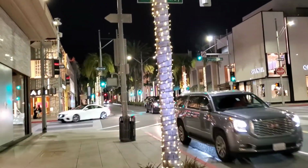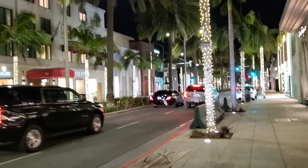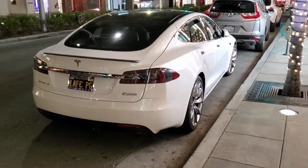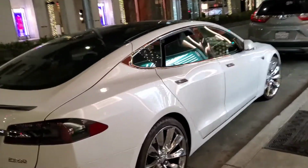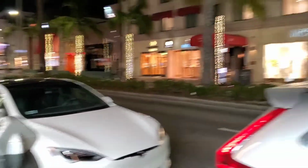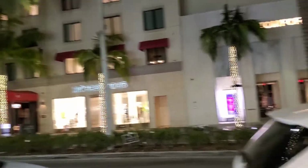So we've got an S-Class pre-facelift. It looks like it has the 20-inch wheels. Not a bad spec. And here we have a top-of-the-line Model S P100D supercar killer. And it's got the Michelin Pilot Sport 4S's. Yep. Because high performance cars are nothing without high performance tires. That was a GLE.